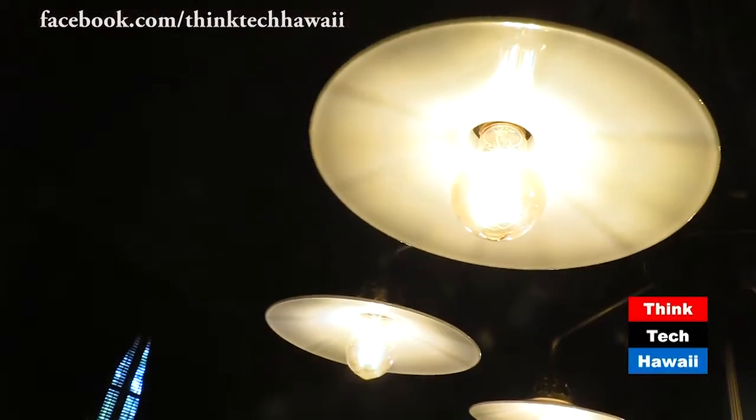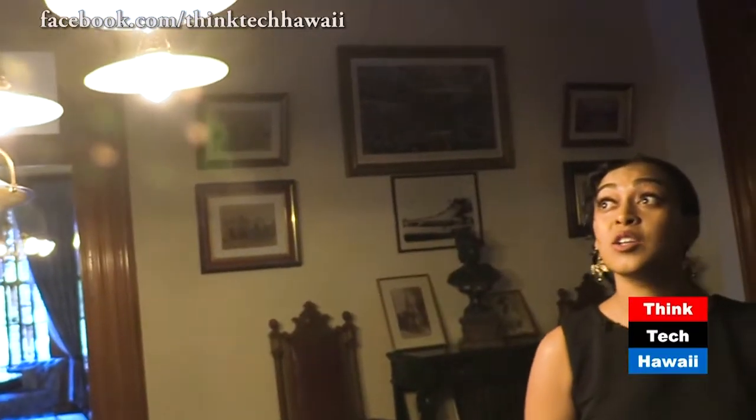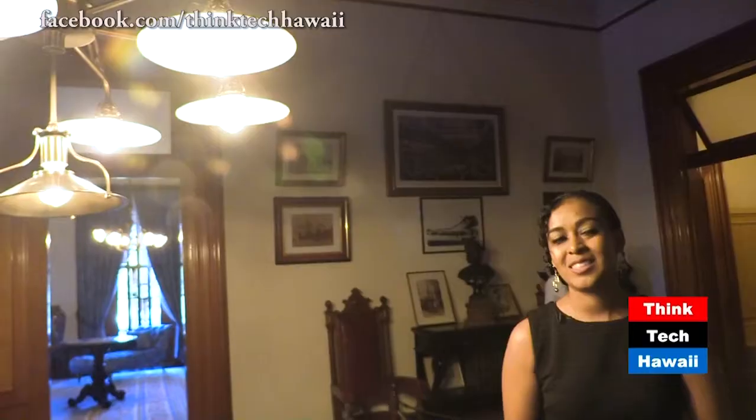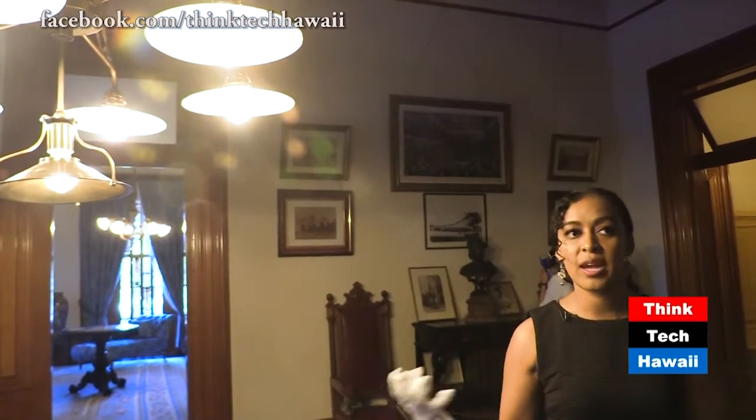Despite having electricity in the palace before the White House, Honolulu City Lights is actually famous because the streets of Honolulu were lit also before the White House, and they were powered by hydro turbines from Nu'uanu Stream. This is just an example of how Hawaiians continuously worked with the land symbiotically.